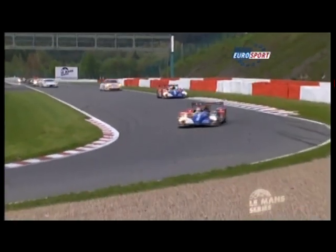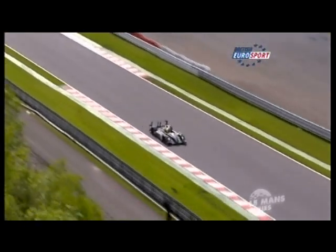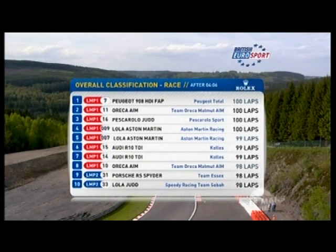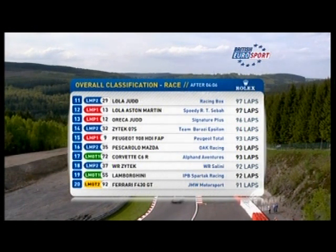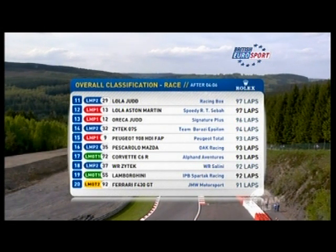Hugues de Chaunac's 2 Oreca cars still running strongly. The number 11 car in second spot, looking unlikely to challenge the lead number 7 Peugeot unless things went very wrong indeed for the French manufacturer. Third place though, and chasing hard, Christophe Tinseau in the number 16 Pescarolo, hunting down compatriot Lapierre, another Frenchman driving another Le Mans-based French car. 2 Lola Astons now 4th and 5th ahead of the Kolles Audis, and the LMP2 leading Porsche RS Spyder of Team Essex in 9th position ahead of close rival the Sebah racing car. The Corvette leading in GT1 and JMW at this stage on top in the GT2 category.